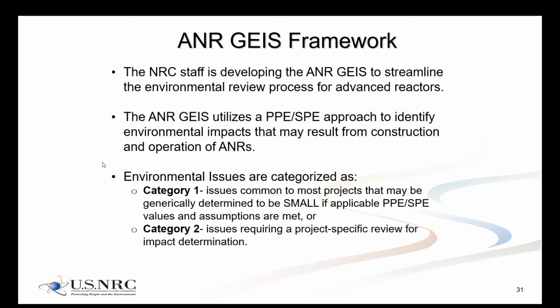And the NRC implementation of NEPA under 10 CFR Part 51 is pretty straightforward. An applicant will evaluate the expected environmental impacts and document this in an environmental report. We call it the ER, which is submitted to the NRC as part of the application. And this is per 10 CFR Part 51.45. Then the NRC takes this ER, this environmental report, and other independent information and evaluations, and will prepare an EIS for the specific licensing action.